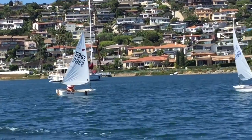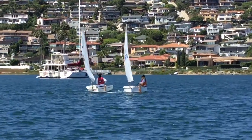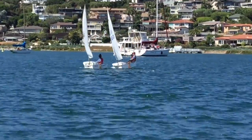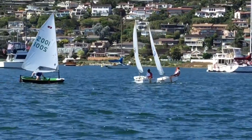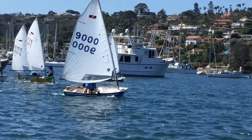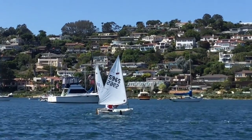Here's Stella winning, or very close to winning. Anywhere right there, thank you. Great job, girl. That was not a foul. That was a good job avoiding that. That's okay, she's going to roll you. Don't worry, you're still in second place. C2 fleet struggled quite a bit off the starting line. Good job, girl. Clear your air. That was fine.